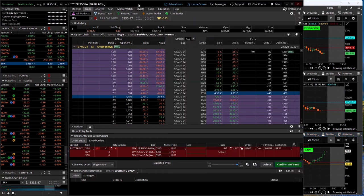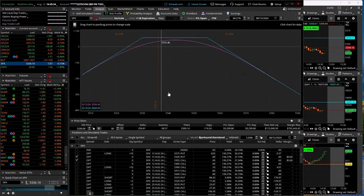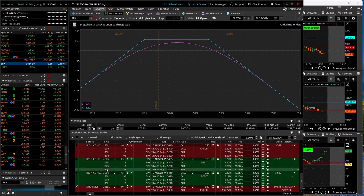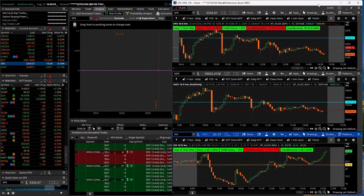15 minutes till the bell. At the money fly, trading for almost a buck, maybe a buck. She's feeling a little heavy going into the close. Push down right at the lows of the range, not lows of day, but after that first flush, right at the lows of the other three times it bounced.